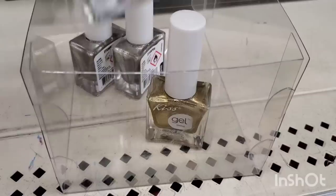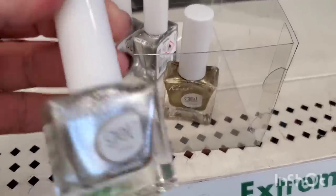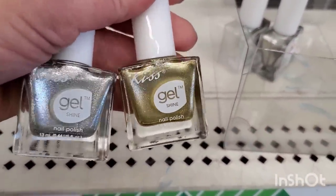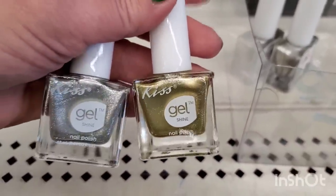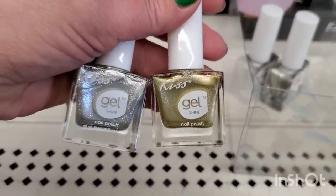Oh my gosh, you guys, these are perfect for New Year's by Kiss Gel. Look at that, and look at this gold. I am loving these. These are definitely new and definitely coming home with me. As if I didn't have enough polish. You can never have enough shiny metallic polishes, can you?